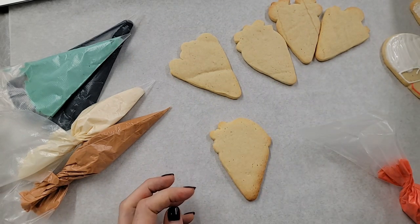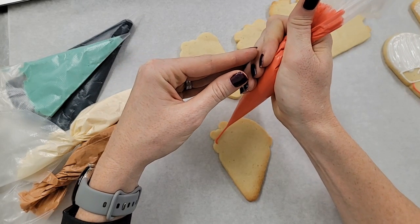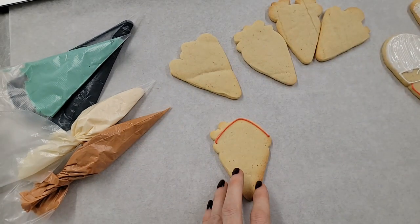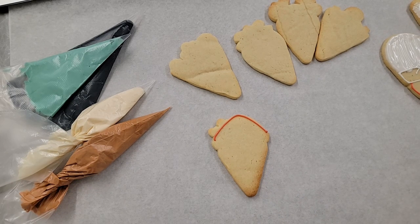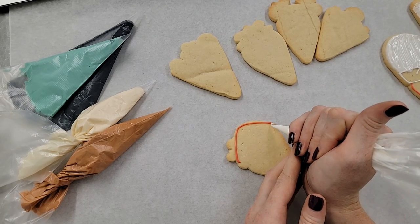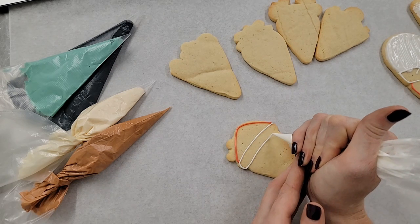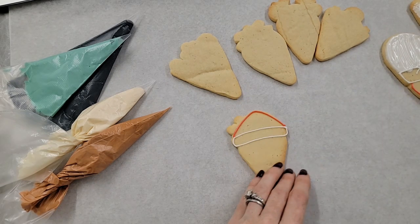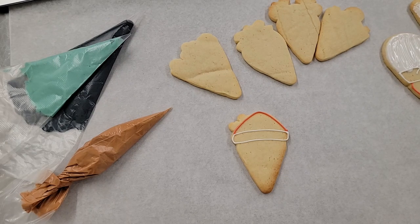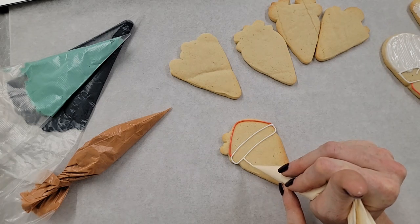I'm just gonna show you an example, so that you know where I'm headed here, okay? So we're gonna take this. I'm gonna draw in the red, outline it, and then you're gonna take the white. Okay, and then we're going to take the ivory and you're going to draw the face, which is just a little half circle.